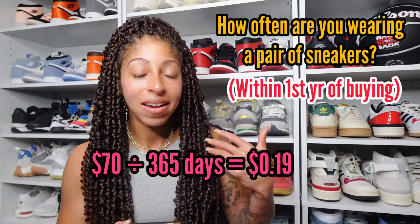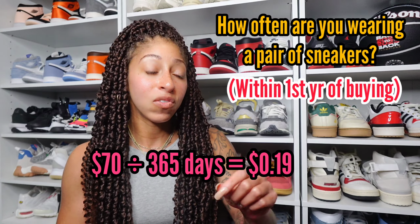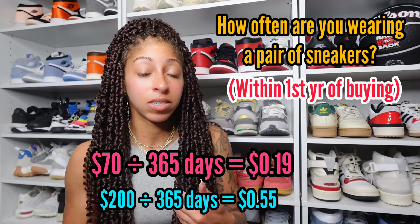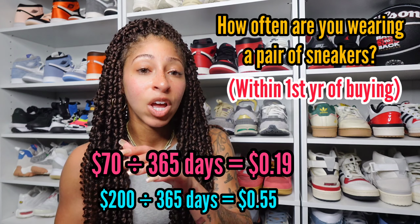Oh well. So, 19 cents if you paid $70 for a Yeezy slide, but you wear it every single day. Now, if you paid resale for this Yeezy slide, and maybe you pay $200, but you still wear it every single day, it comes out to 55 cents essentially a wear. Still don't think that's bad at all, at least personally to me, for the amount of comfort and everyday use you can have with this slide.